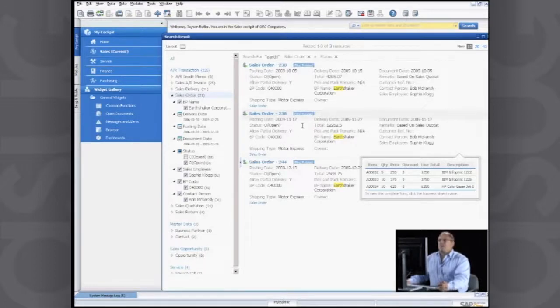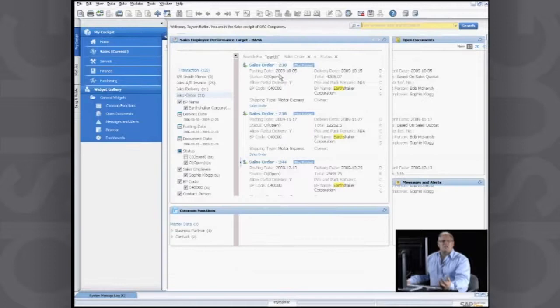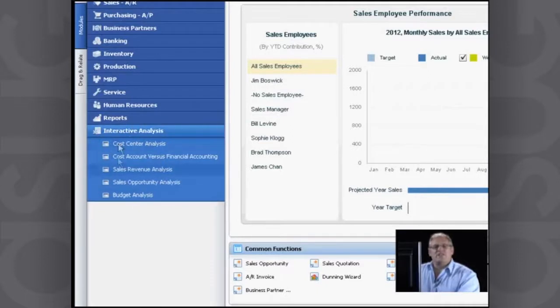Let me show you one other area that I really like about SAP Business One Analytics. So we've got all these cockpits and everything like that, but I'm the kind of person who likes to be able to go and do my own analytics. I like to be able to go and define my own view of my data. So one of the components of the Business One Analytics is interactive analysis. How does this work? We have a whole range of these different data cubes that you can access.